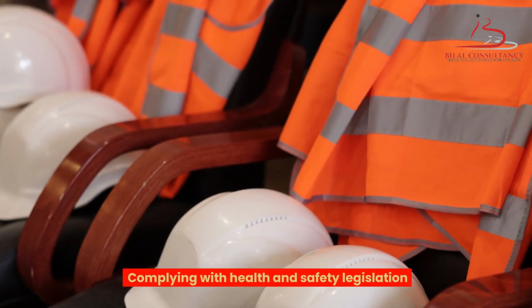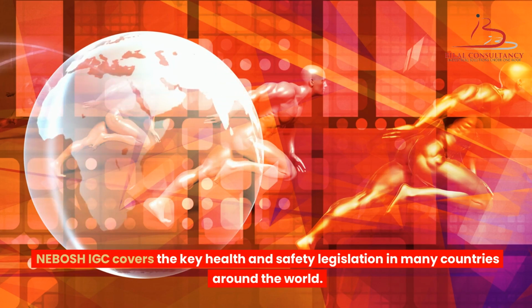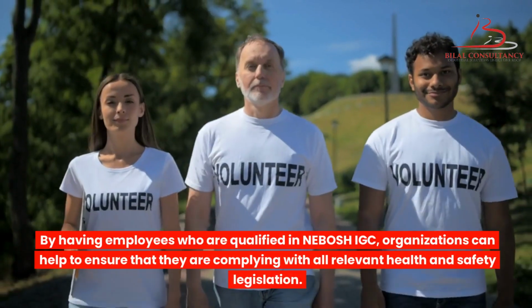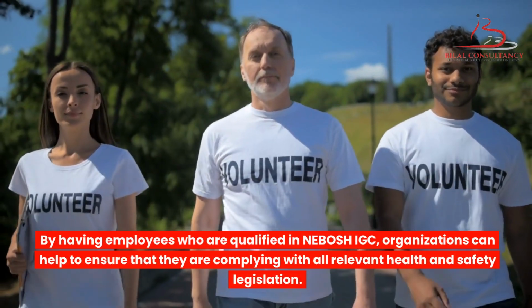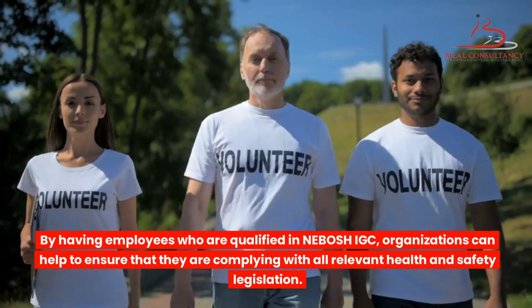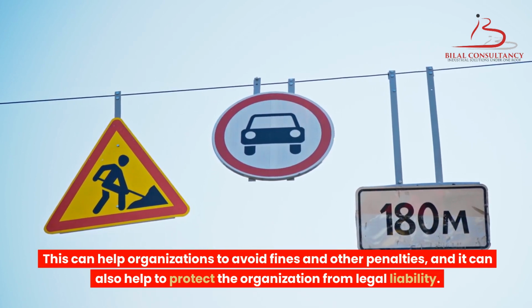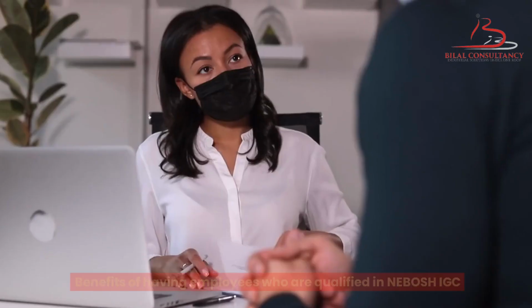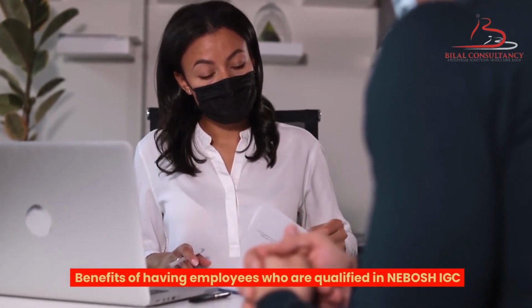Complying with health and safety legislation. NEBOSH IGC covers the key health and safety legislation in many countries around the world. By having employees who are qualified in NEBOSH IGC, organizations can help to ensure that they are complying with all relevant health and safety legislation. This can help organizations to avoid fines and other penalties, and it can also help to protect the organization from legal liability.